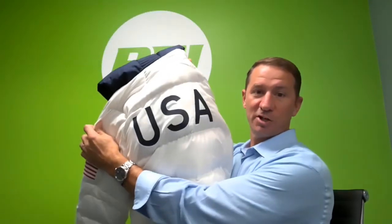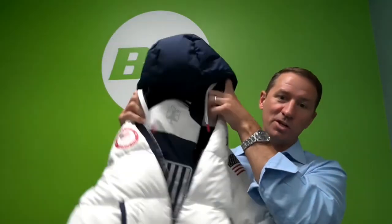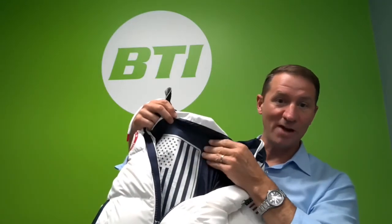So when that launched, and here I'll share with you, this is actually the US Olympic jacket. This was the closing ceremony jacket, and it's actually got the heater in it that we designed. Our company here designed and produced. So that's what this is here in the interior. This is a graphic overlay with the printed heater.